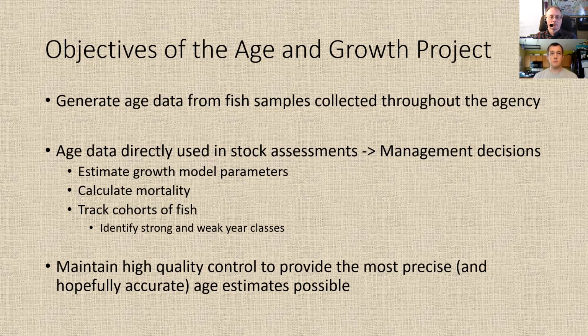But the secondary, or you can almost think of it as a primary objective, is to maintain a really high quality control to provide the most precise and hopefully the most accurate ages possible for the assessment process.